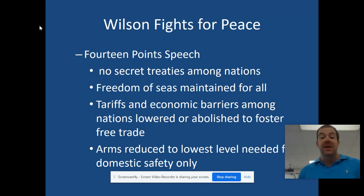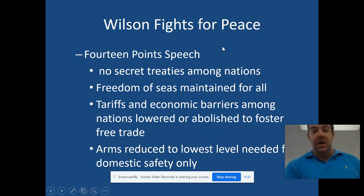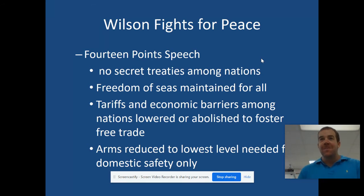He comes up with this idea to stop another outbreak of war. It's called the 14 points. He gives out 14 points to stop another war. Now I'm going to go through each of the points and explain them to you. Remember, he's trying to stop another world war from happening, but guess what? They do it again about 23 years later. Another world war starts with most of the same countries.